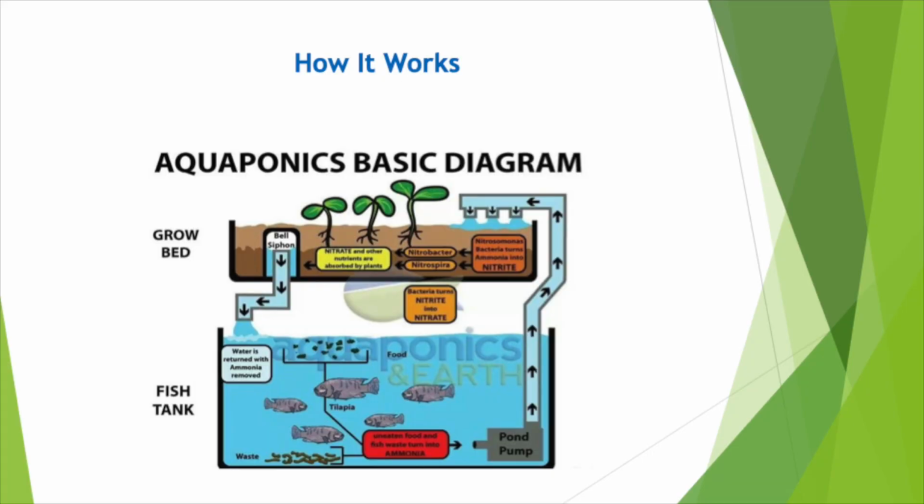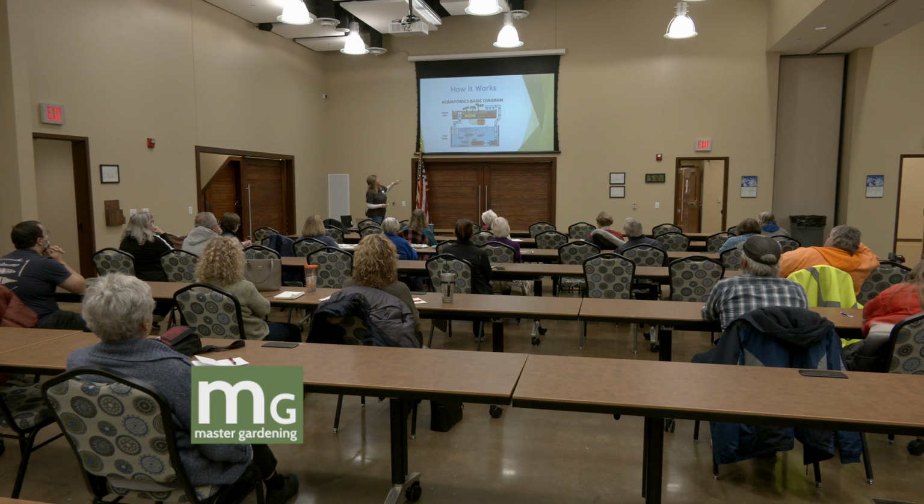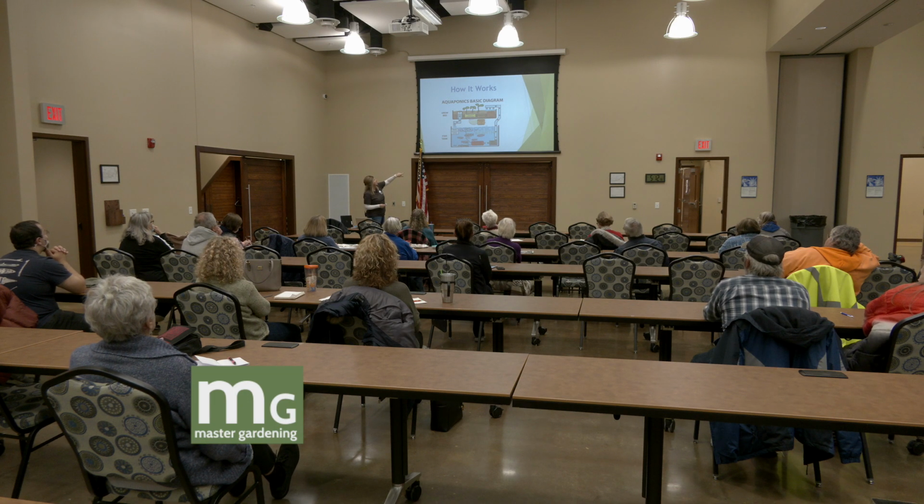This is a little kind of crude drawing. It shows the plants on top, that is, above the fish. In this drawing, that is not the case, because if you had the fish below the plants, we use tilapia, and they are herbivores, and they would eat your roots, and you wouldn't have any lettuce. But it kind of shows the way that the water flows through from the fish tanks, makes the conversion, and then it's a closed loop system.